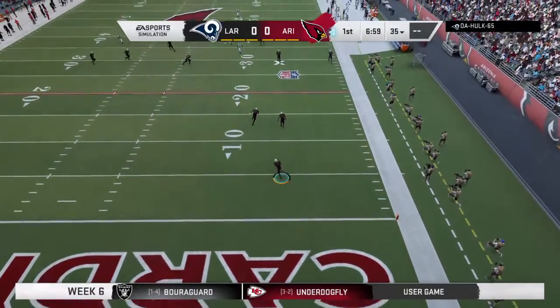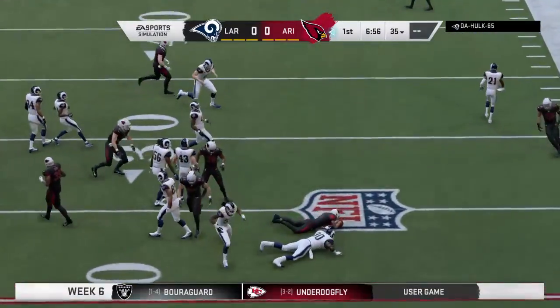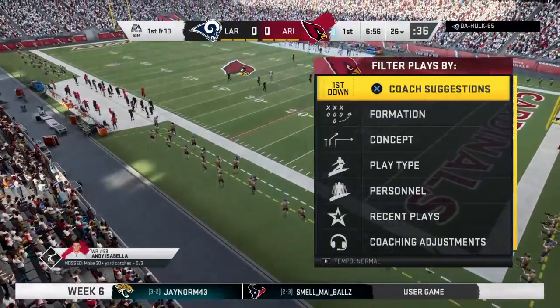This will be taken in at the 1. And he'll get it up to about the 26-yard line, just across the 25. Here we go. At their own 26-yard line.